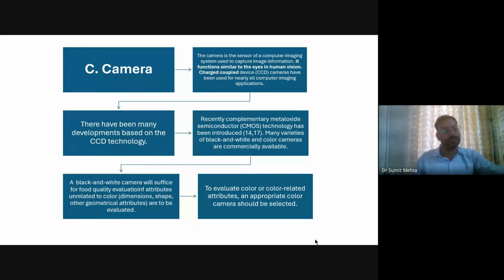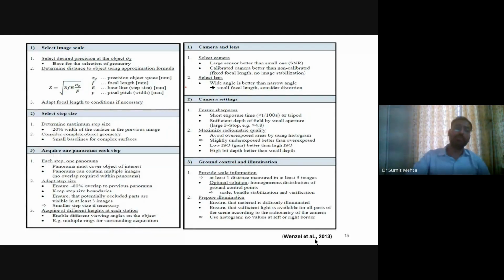Black and white cameras will suffice for food quality evaluation attributes unrelated to color. We calculate dimension, shape and geometrical attributes, which can't be calculated through simple physical parameters, through the camera system. For example, we may have to calculate the uneven size or area of a product, so we can get an image of it and analyze it through our processing systems. To evaluate color or color related attributes, an appropriate color camera should be selected. These are some of the camera settings which should be done before setting the camera angle.